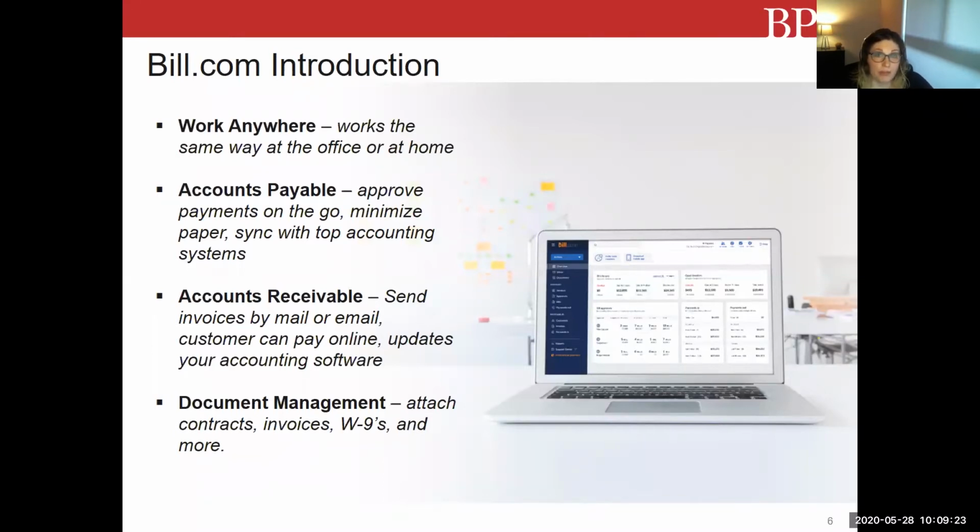Bill.com also integrates with several of the most well-known accounting systems, such as QuickBooks Online, Xero, NetSuite, and Intacct. However, if you didn't hear your accounting system in that list, Bill.com can be used as a standalone software application. Next up, you'll hear from Lindsay.